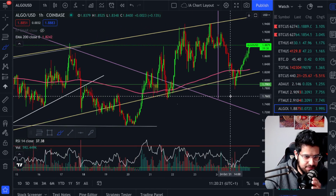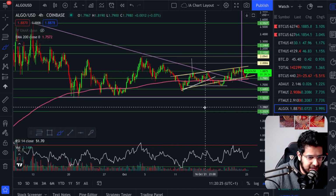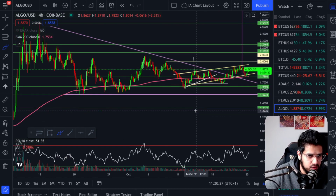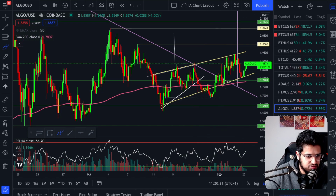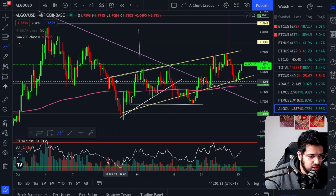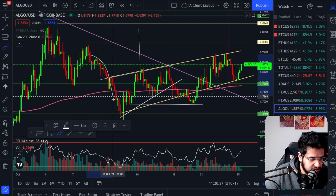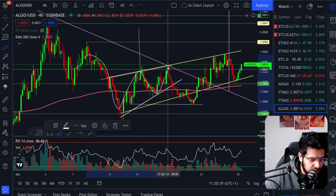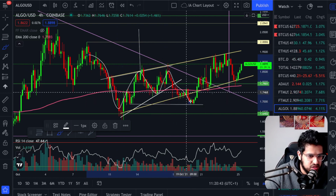I need you guys to take a look at this, because if we can break out of this pattern, in fact, let's look at it on the 4 hourly. If we can break out of this yellow channel, we could be fulfilling our broader triangle breakout, and that's what we need right now on Algorand. So you can see we're in this white wedge, which I've just drawn out. It's a bearish pattern. We headed down, and we broke down, and we got resistance at the bottom of the wedge here.